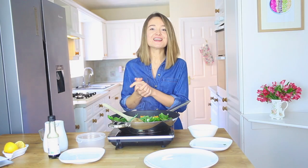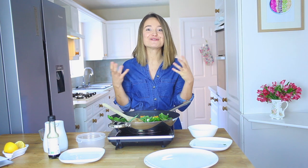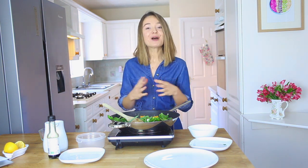Okay, so half of this and half of the rice will make your 500 calorie meal. Perfect for when you're on the Acti-Labs 7-day shred.